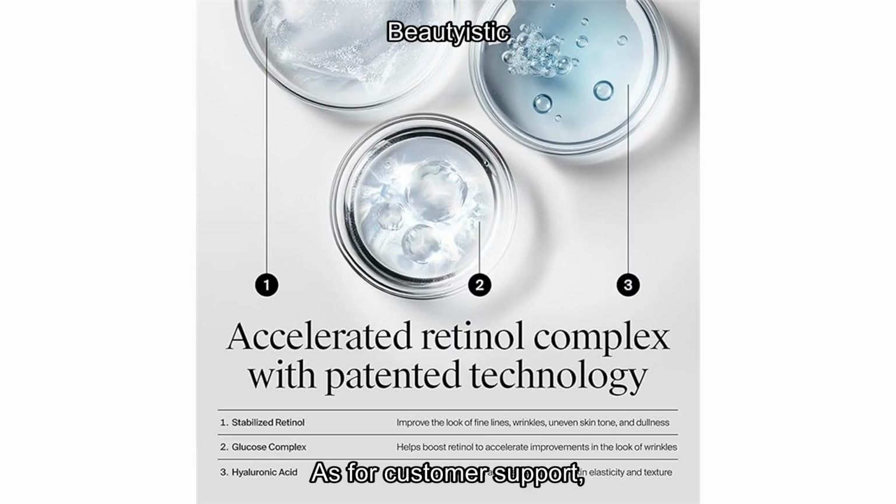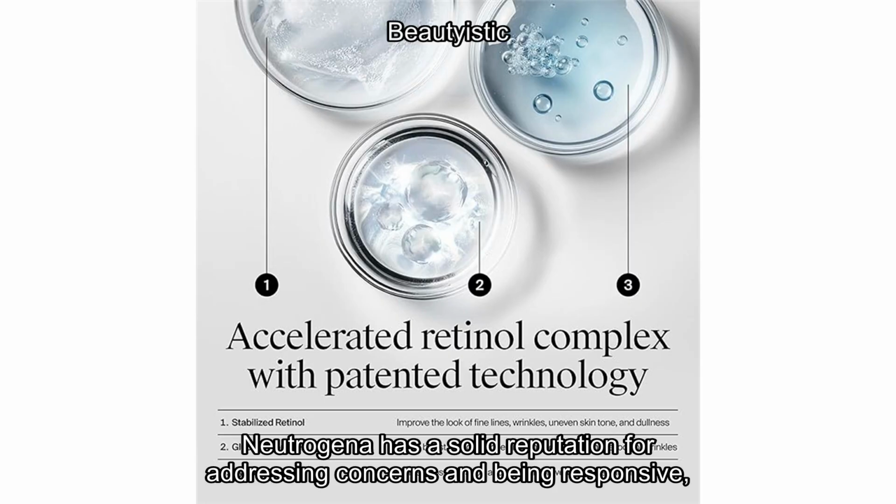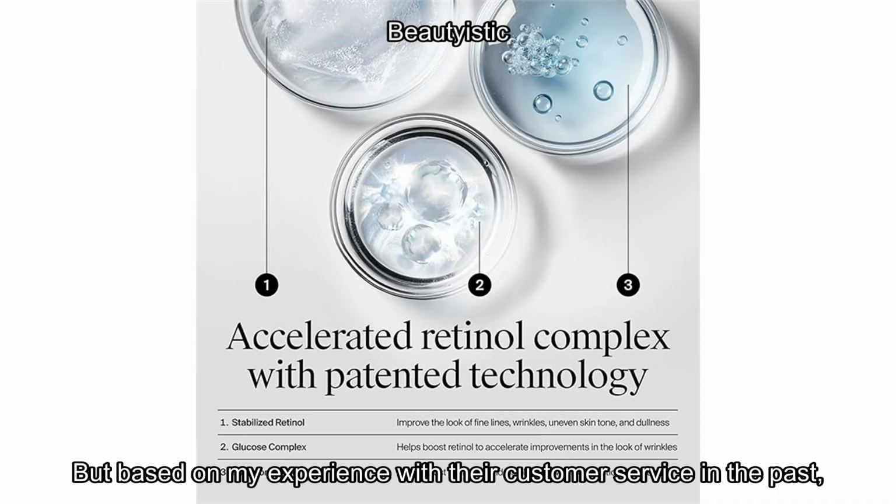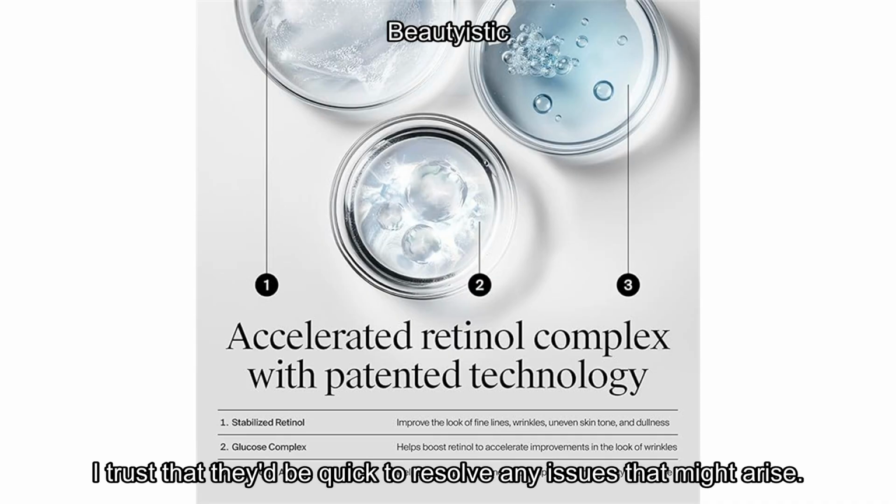As for customer support, Neutrogena has a solid reputation for addressing concerns and being responsive, although I haven't had to reach out for any issues with this product. But based on my experience with their customer service in the past, I trust that they'd be quick to resolve any issues that might arise.